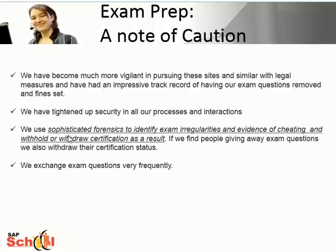So please ensure that whatever source that you use for sample questions and question banks is authentic, because the last thing you want is getting your career nipped in the bud even before it has taken off. So kindly be careful.